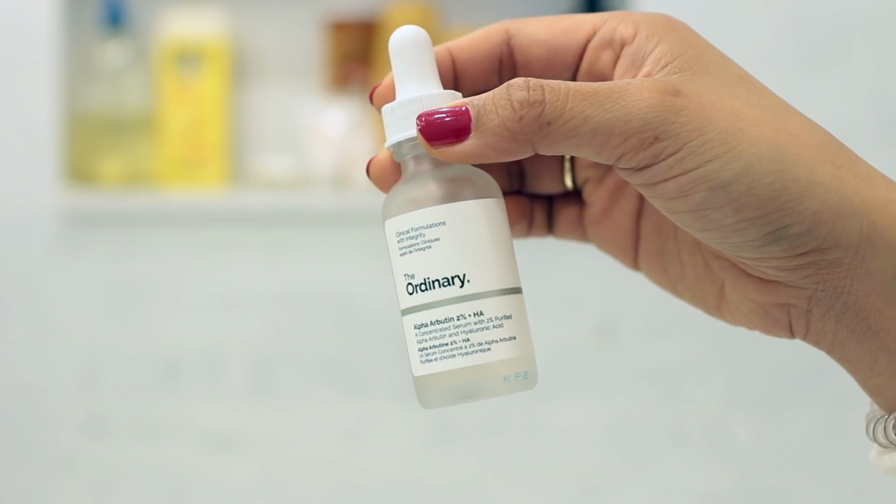Alpha Arbutin is, again, one of my favorite products. This is probably my 2nd or 3rd bottle of this. This is great if you do have hyperpigmentation. I find that it really does work, and it works quite well. It's not as fast acting as hydroquinone, which I have used previously from Obagi, but I also don't find it to be as irritating. I don't know about you guys, but sometimes hydroquinone can be really irritating on the skin. So that's why I switched to the Alpha Arbutin.